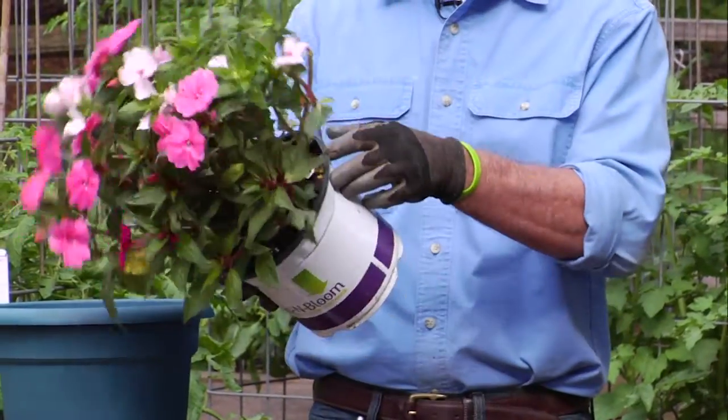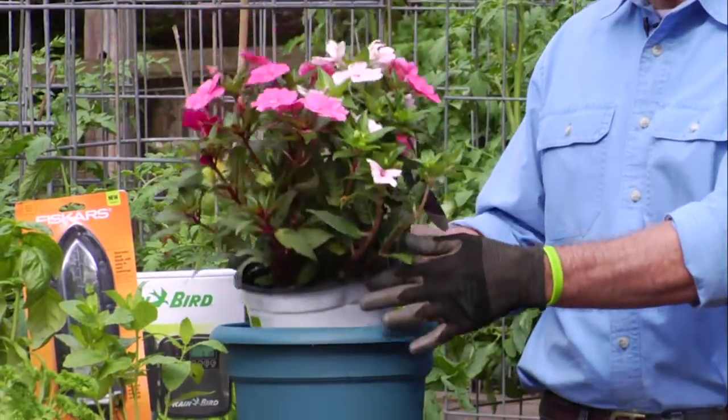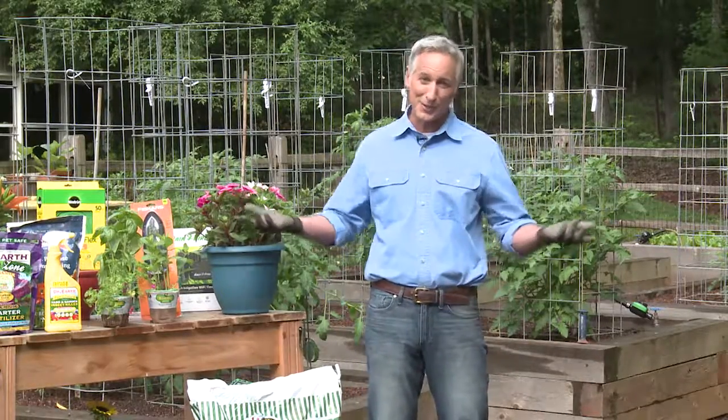They have complementary colors, and like this drop and bloom lime, you can put it as is into a pot or take it out and plant it. But now you've got color, you've got edibles, you've got great soil, and you know the plants that you need for your region, so you're off and running, whether you're a new gardener or an experienced gardener.